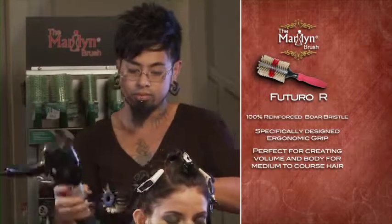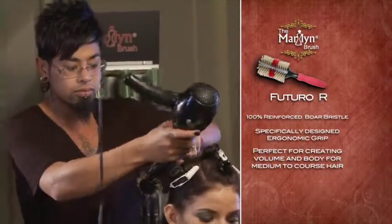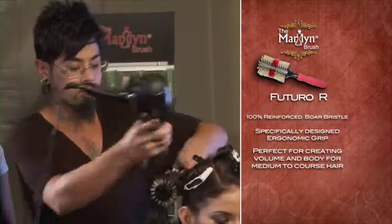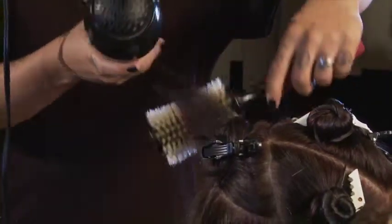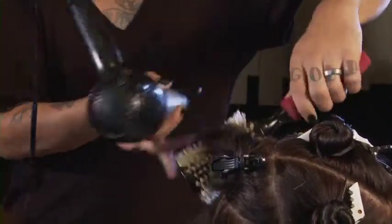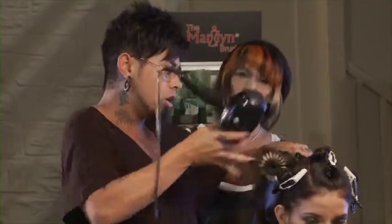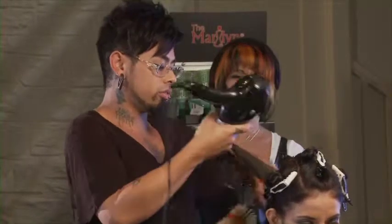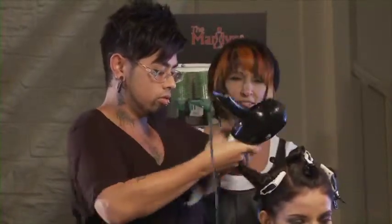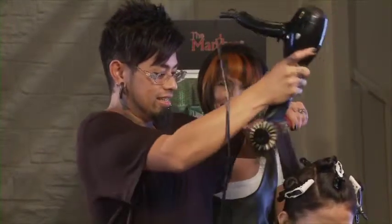So how would you compare it to, say, the Tuxedo Pro? Because it's for volumizing as well. I think it's the ceramic core of this one? Well, this is ceramic coated just like the Tuxedo. However, the density of the boar bristles on this brush is actually more catered to medium to coarse hair, where the Tuxedo Pro is catered to more fine to medium hair textures. Good, all right, I get it now. See? That's why I keep you around, Kifla.